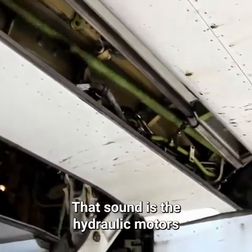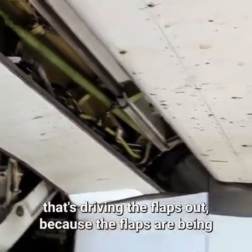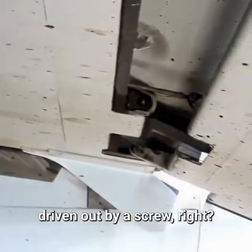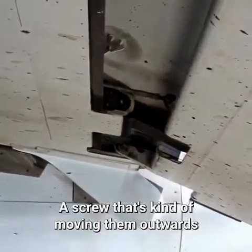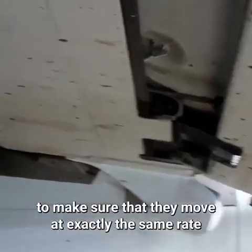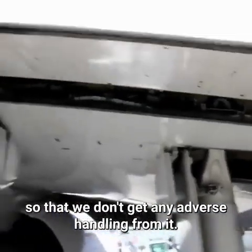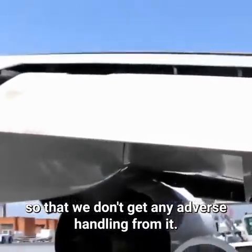That sound is the hydraulic motors driving the flaps out, because the flaps are being driven out by a screw, right? It's a screw that's moving them outwards to make sure that they move at exactly the same rate so that we don't get any adverse handling from it.